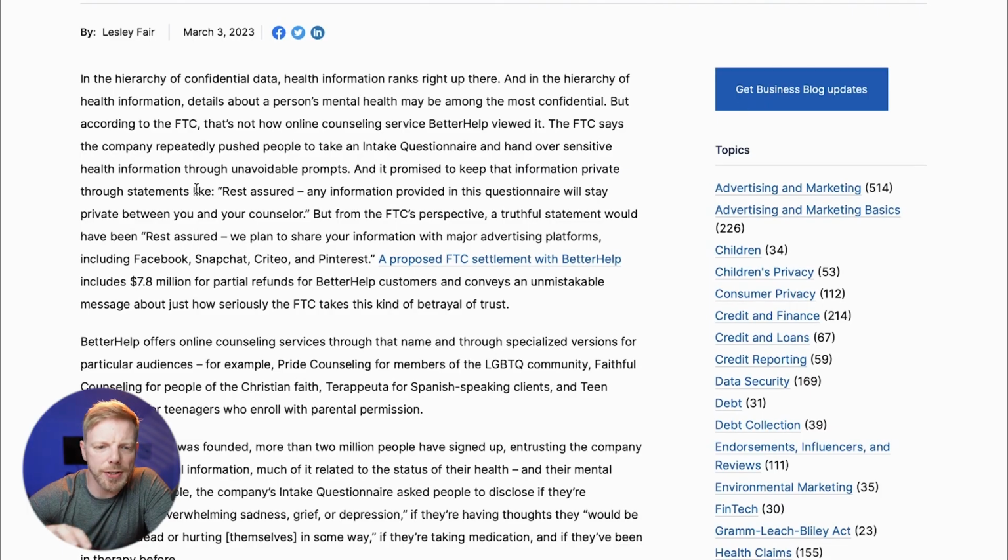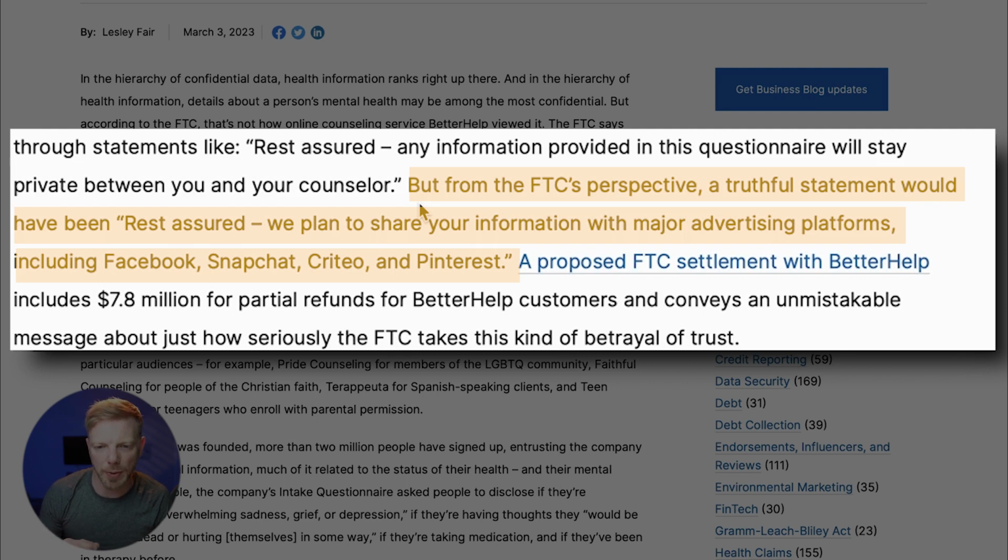So basically what's going on here is BetterHelp is a health company, mental health. They were reassuring their users that their information is on lockdown, it's private, you're safe with us. But what this article says here, let's just read this sentence: "But from the FTC's perspective, a truthful statement would have been, rest assured, we plan to share your information with major advertising platforms, including Facebook, Snapchat, Criteo, and Pinterest." Right? So this is all about retargeting.